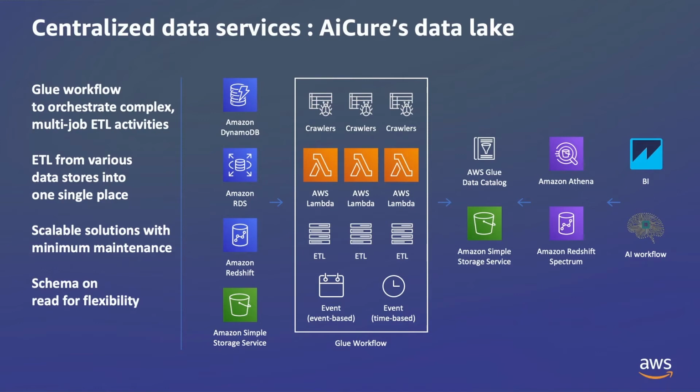The core piece here is a Glue workflow. It orchestrates complex multi-job ETL activities. These jobs ETL data from various data stores, such as RDS, DynamoDB, Redshift, and S3, all into one single place. Then we're using Glue for cataloging our data. To query the data, we use Athena and Redshift Spectrum. This allows data scientists, engineers, and applications to interact with our data directly through SQL. Schema on read provides the flexibility to ingest our new data. The system provides the scalability we need, and it also requires very little maintenance, because we are using AWS services in the back, which are all managed services.